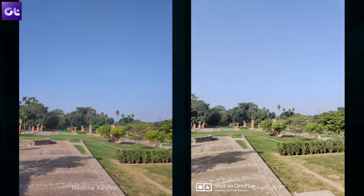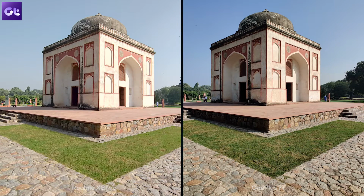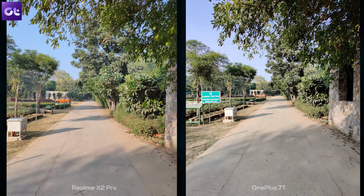So moving on, as these images come and go by, we see that the Realme X2 Pro generally creates rich colors, deep contrast, and more vibrant images. On the other hand, the OnePlus 7T tends to move towards the natural side of things, maintaining an even exposure in most of the images, natural colors, and slightly lighter contrast.